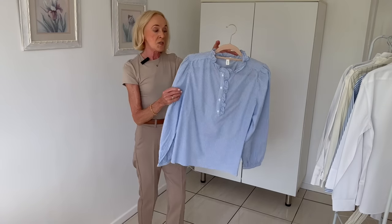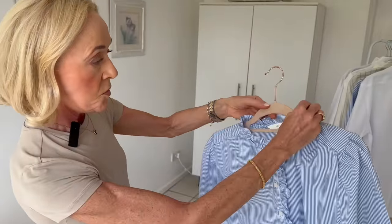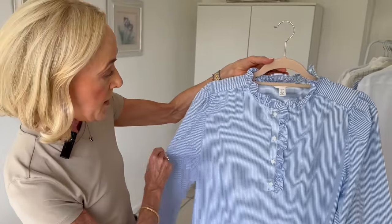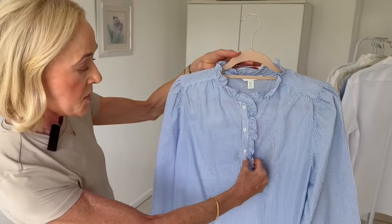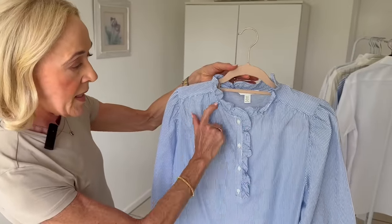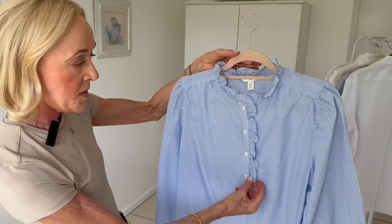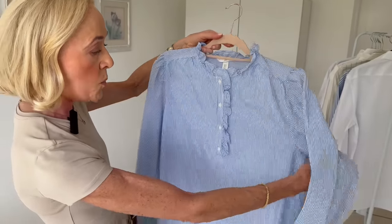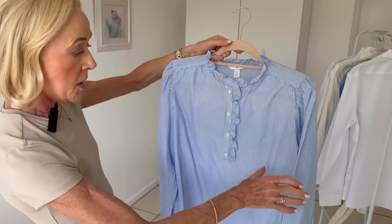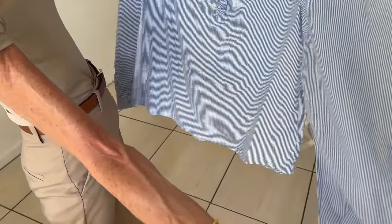Let me come closer so you can see some detail here then. So you can see this lovely pale blue stripe. It's a beautiful blue. Nice four buttons down here, and I like how this is captured. And this falls down the button area, this frill detail. It's a lovely wide boxy shape, 100% cotton, as I say. You can see the lovely blouson sleeve.